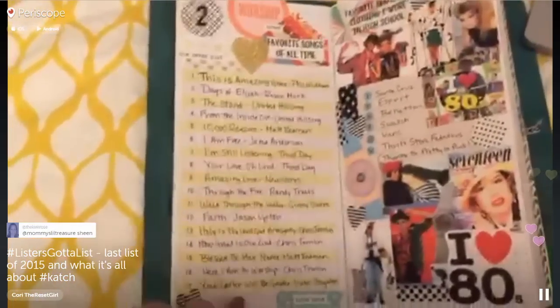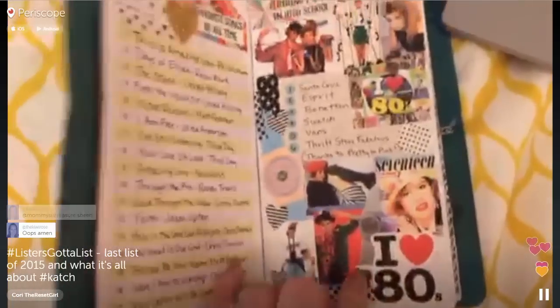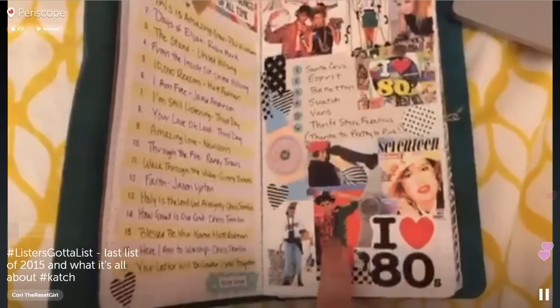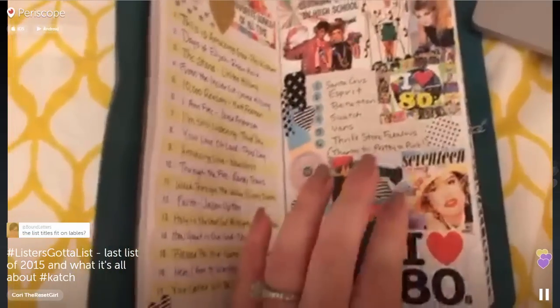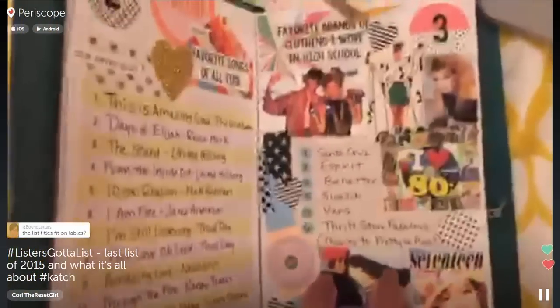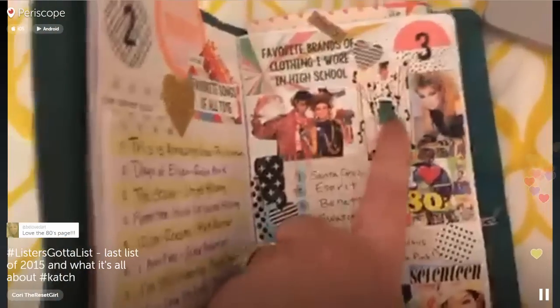My favorite songs of all time. This one was the favorite brands of clothing I wore in high school. This one was especially cool to me because I actually had quite a few of these photos. These were actually magazine ads from the 80s, and I had them on my wall when I was in junior high and high school. So it was really cool finding them on Pinterest of all places. I used to have that on my closet door. This was from a spree.